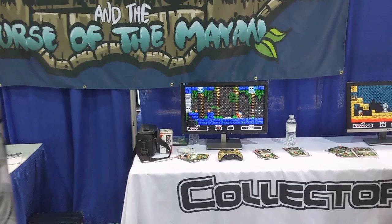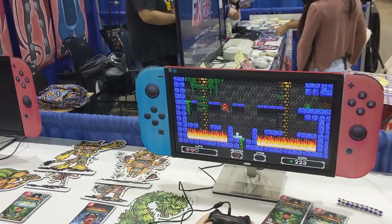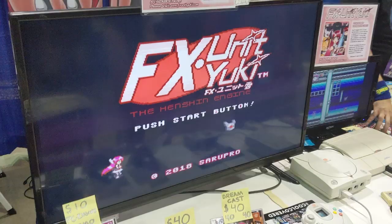Also by Rewind by Design, just like the guys who did the Ghostbusters game. This is going to be a hot game. I played a little bit of this for the Switch. Also available for various other things. I love the monitors. Look out for it, I'm telling you. I love this game. Love the soundtrack.